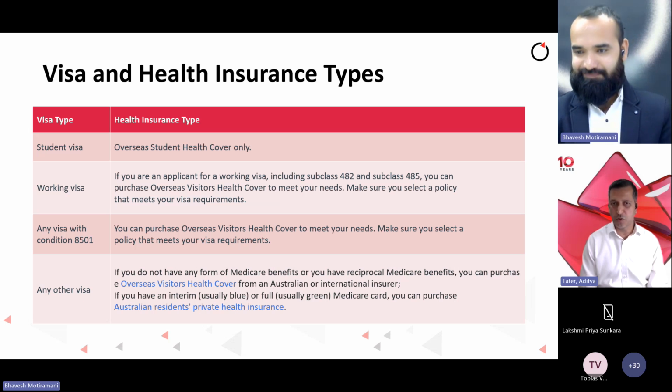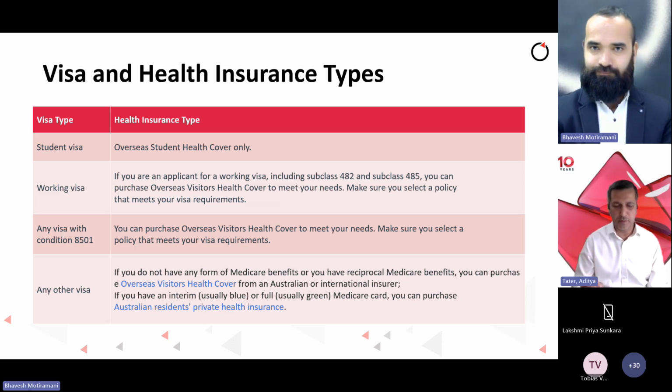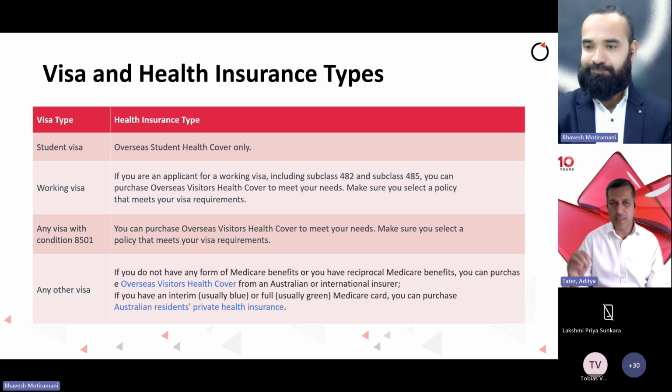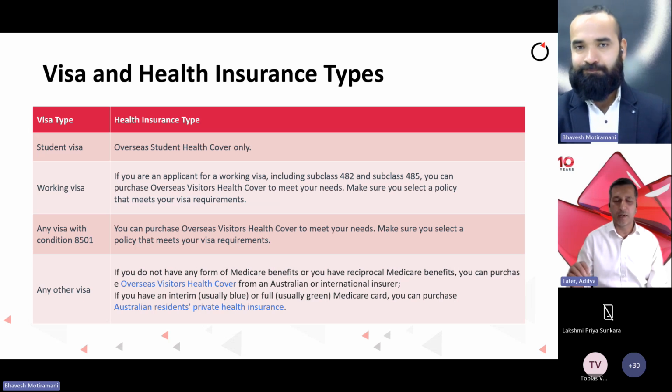So they will need to take out the overseas visitors health cover. One of the other general rules in migration, and if anyone is a migration agent here, they probably have a better idea than I do, but what I've observed is that the visas starting with 400, except those for the New Zealand part, are temporary visas. They generally are working visas. Okay, generally most of those are.